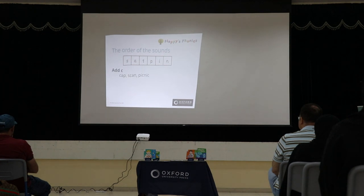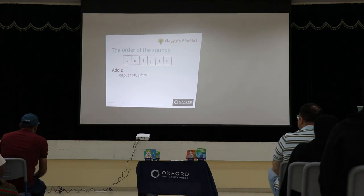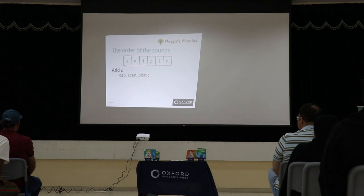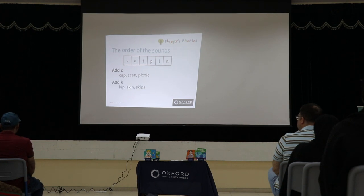Again, moving on to the next one. Okay, we add C. Look what we can do. We can make more words: cap. Now we've got something more complicated: scan. And a longer word: pick. So we're not just starting with three letters. We can actually even introduce something new. Let's add a K: kip.